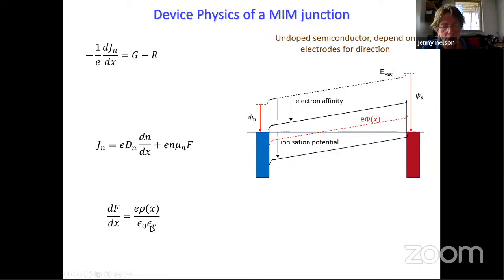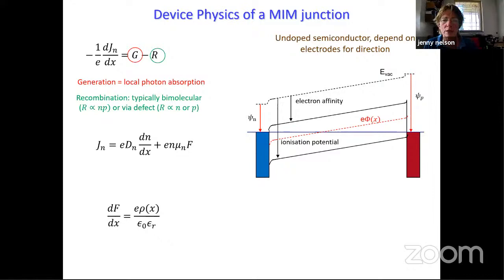So what can we say in the classical solar cell? First of all, for this continuity equation, we can say the generation is equal, more or less, to the local photon absorption. Every time you absorb a photon, you straight away generate an electron and a hole, and they're free. It's an approximation which is quite good for classical semiconductors. Recombination happens when electron and hole come together, or it might happen through a defect, when it'll depend on the density of defects and the local density of electrons or holes.